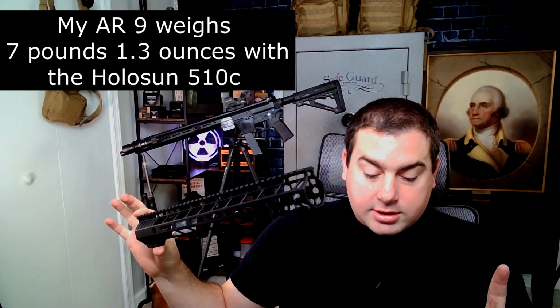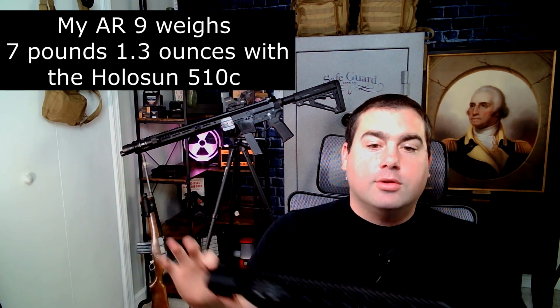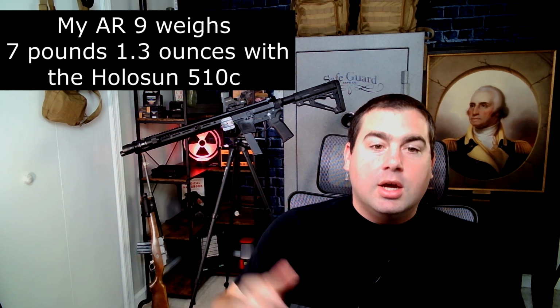But I use Midway rails. That is the Midway regular weight rail. So if you wanted to make it a little bit lighter, you could just lighten your rail up. This is the V2. I could save a few ounces. That one weighs 7.13 ounces, so 7.1 ounces. That's with the optic on and no mag in it, and no flashlight, because the flashlight's on there. So just with that optic on, it is 7 pounds, 1 ounce.